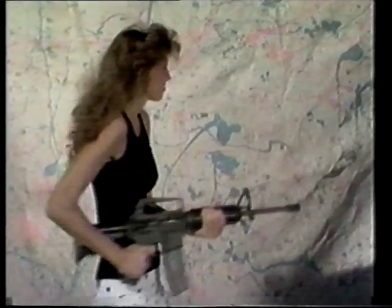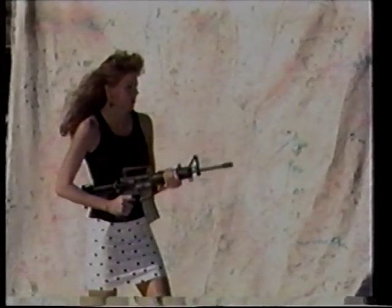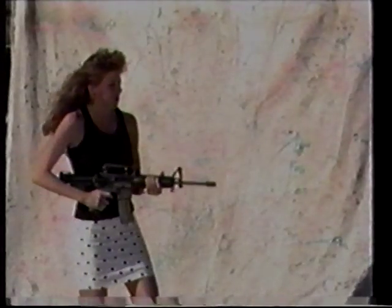The M16 had some problems in the first couple of years of Vietnam with jamming and fouling, but with proper cleaning, this gun will fire all day and not give you any problems.